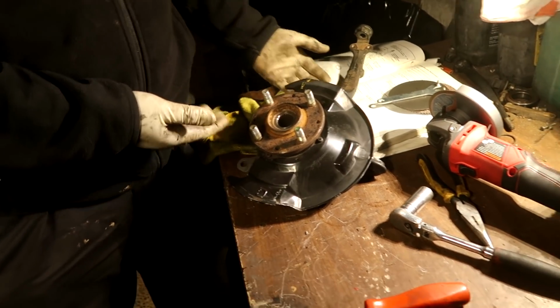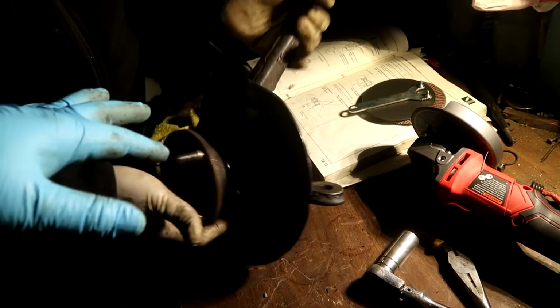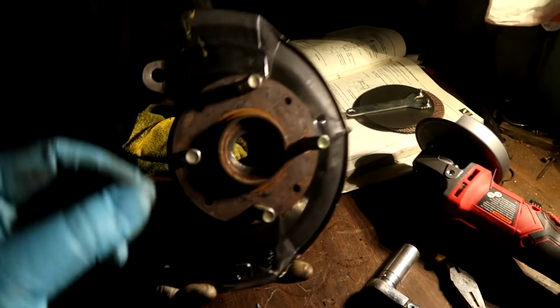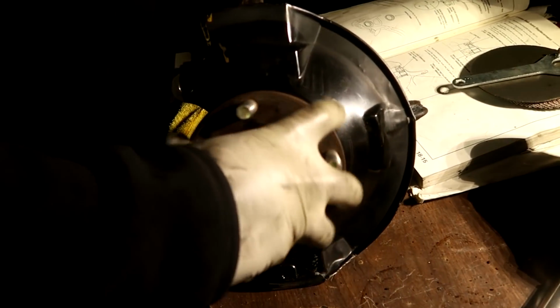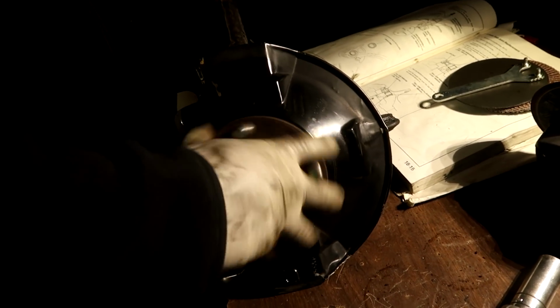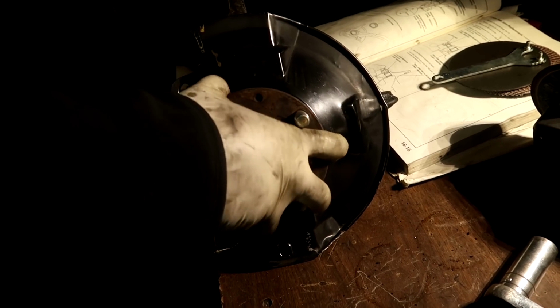Ta-da! Alright guys, so we got the hub pressed into the new bearing. Flip it around. New bearing. Hell yeah, brother. Go ahead and go to the front, shake it a little bit, and tell me if you have any play on it. No? No. Compared to the other one? The other one had a little play in it. Yeah, the last one felt like it was on a bungee cord.